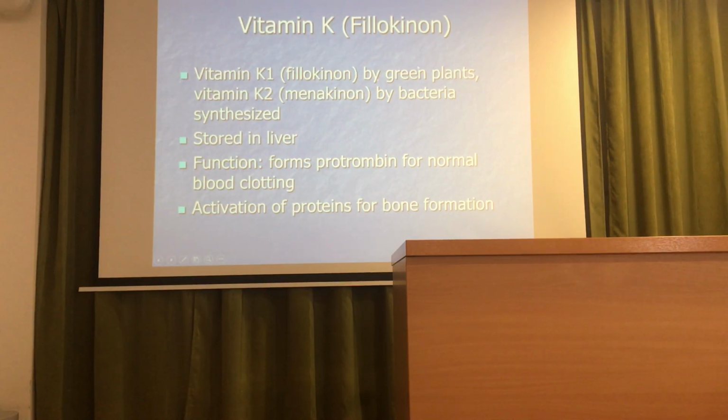Vitamin K, this is the phylloquinone, which has two types. The K1 is the phylloquinone, the K2 is the menaquinone. It's synthesized by the bacteria. Stored in the liver, its function forms prothrombin for normal blood clotting. You have to know it because there are a lot of blood clotting deficiencies, and it's necessary for it.